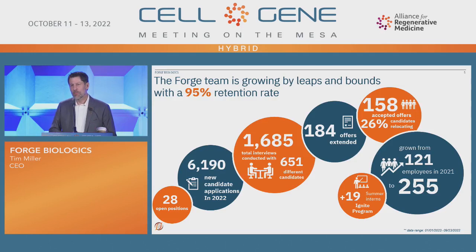But part of what makes Forge important is a lot of our culture, and we've had a lot of great interest in the company. We have had over 6,000 applications into the company just in 2022 alone, with a great acceptance rate. We've had almost 30% of our new hires relocating to Columbus. Columbus and Ohio seem to be in the news a lot with Intel, Amgen, lots of business pulling into Central Ohio and really trying to make this a hub of both manufacturing and industry overall.